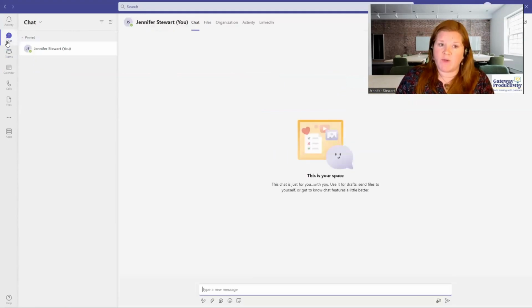Additionally, you have the chat option. If you have someone you're working with that you are not in a channel with, then you can have a chat between the two of you or three of you or however many people you need to chat with. This is an additional option where you don't have to have a channel in your team for every single thing going on. And lastly, you have your calendar, calls, that all connects up to your Outlook. Hopefully that gives you an idea of how your business might be able to use Teams to better organize and collaborate and work more efficiently.